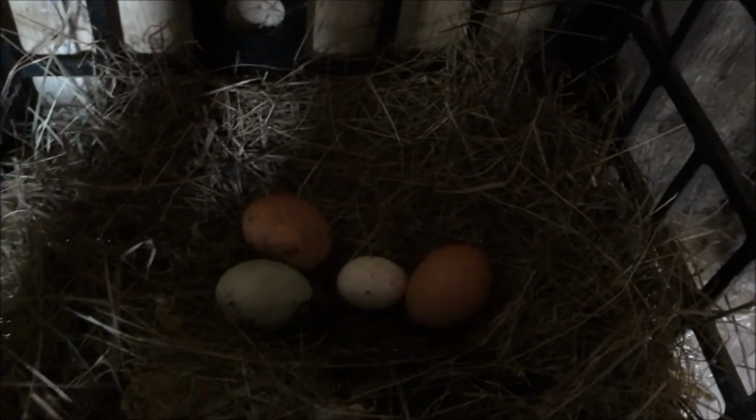Yeah, she's following me in here. Look at that. We've already got eggs. And we got clutches of them. So I got to gather these up and take these in.